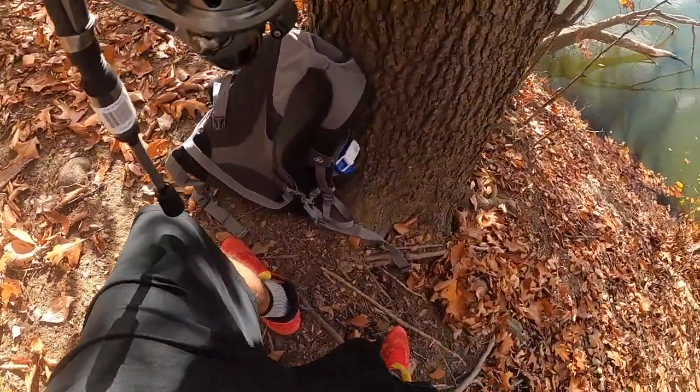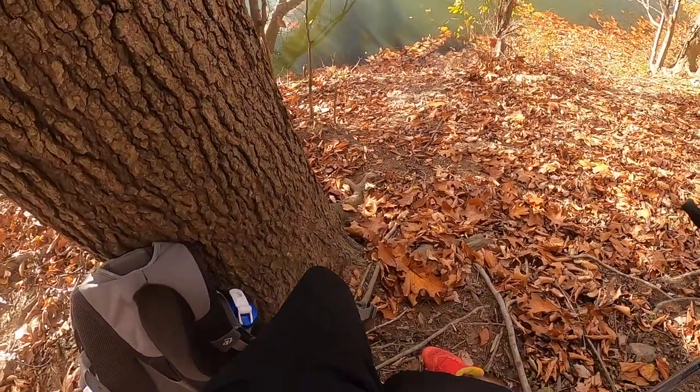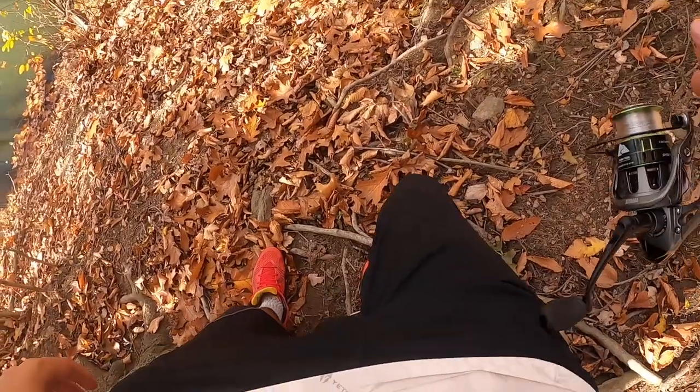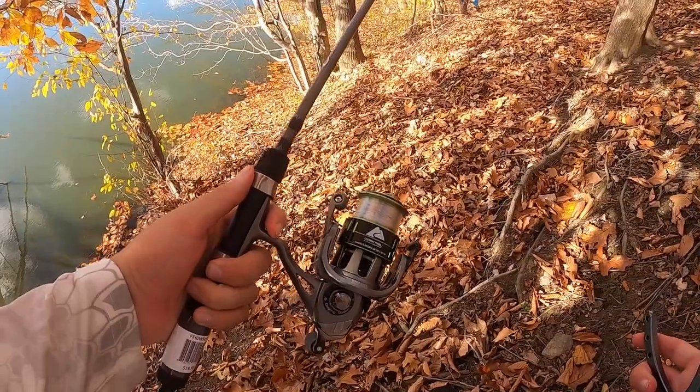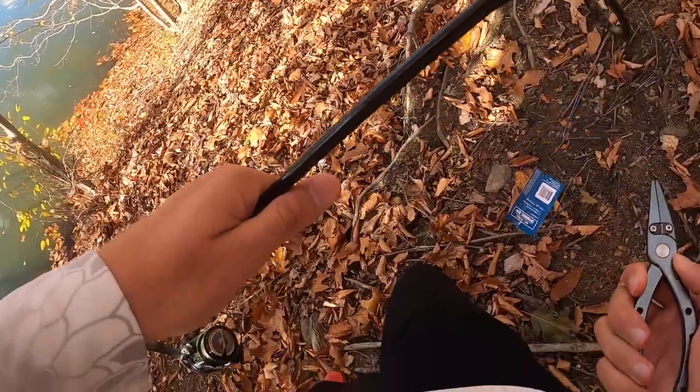Let's just put everything down. Now I kind of set this all up just to get it out of the way, because putting line on a reel is a pain in the freaking butt. Oh dude, I'm slipping. So yeah, that's what it looks like. I'll show you guys better in the sun. But I did wait to do one thing. Boom, let me pick that up.